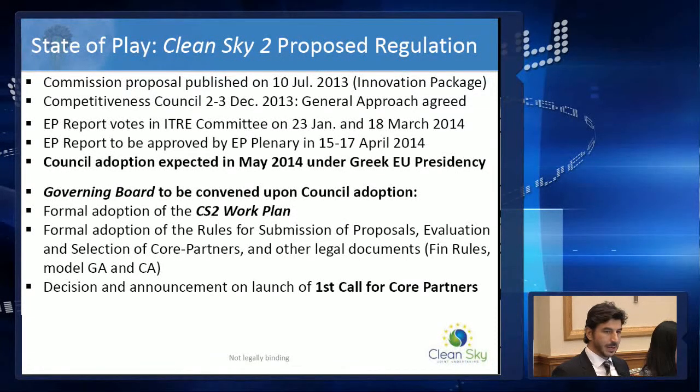Very recently, the Parliament issued a first vote. ITRE is the Committee on Research and Trade and Industry of the European Parliament. So there was a first vote on the 23rd of January. There will be a second one on the 18th of March. So Parliament is still, I would say, ratifying its position on Clean Sky 2. It's quite, I would say, a positive recommendation from the Parliament.